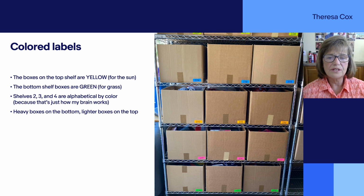Okay, so colored labels, we talked about that. This is just the way my brain works and what I did. You can see on this slide that the top shelf is all yellow, and the yellow, in my mind, is for the sun. So the sun is at the top, and the bottom shelf is green. Green is for grass. And then the middle shelf, I put in alphabetical order: blue, orange, pink. This helps me know that if it's going to be a green or a blue, I need it to be lighter. If it's a yellow or a blue, it's going to be a lighter box. If it's a pink or a green, it can be heavier. And anything orange is just a mixture. Heavy boxes on the bottom, lighter boxes on the top.